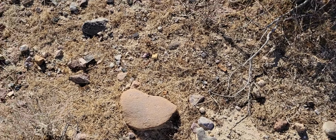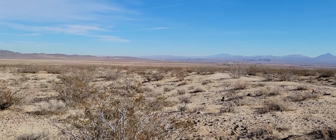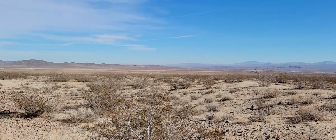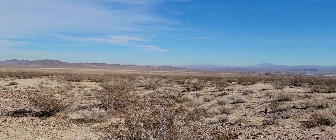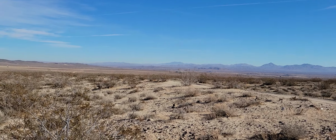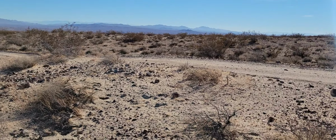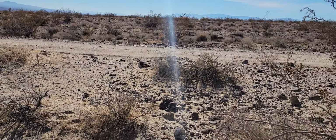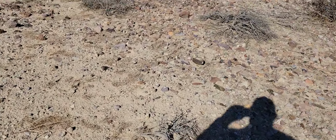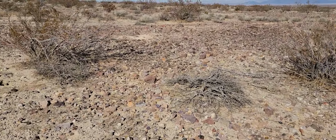I'm out here in the desert, and I think that's the old Lockheed over there. The place is all fenced in, signs saying no trespassing or loitering or anything like that. But I'm up here on the hill away from that, but I did drive by it and checked it out. It was pretty interesting. So anyway, I just wanted to get a short video in here and show you what's going on. Look at the rocks around here.